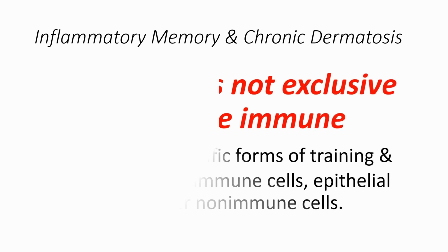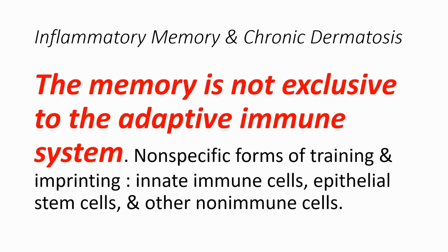Although adaptive immune cells, such as T cells, have long been recognized as key players in maintaining disease memory in chronic dermatosis like psoriasis, the memory is not exclusive to the adaptive immune system. Instead, non-specific forms of training and imprinting occur across a range of skin-resident cells, including innate immune cells, epithelial stem cells, and possibly other non-immune cells.